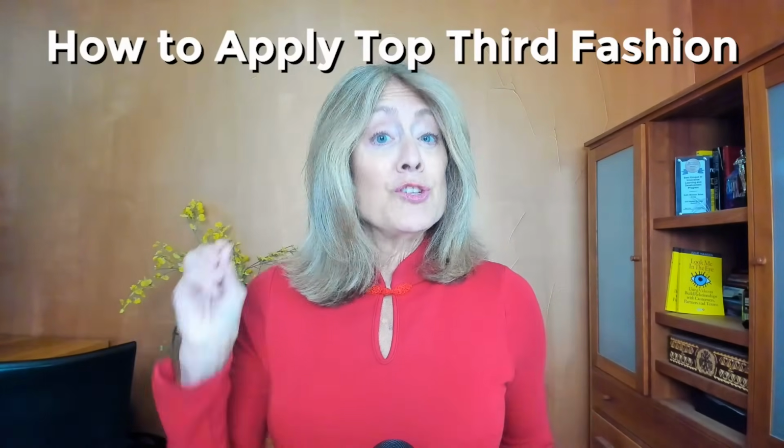Now, let's talk about how to apply top third fashion to your virtual wardrobe. Number one, necklines are your new power zone. Since your neckline lives in the top third, it's now the star of your outfit. Number two, sleeve details need to spend a little time in the top third in order to be visible. Number three, make sure that colors and patterns make sense on their own in the top third.